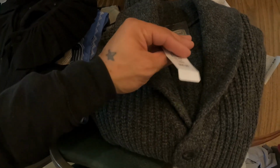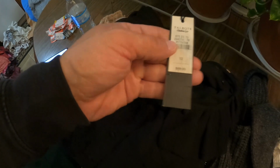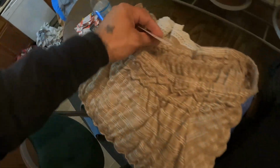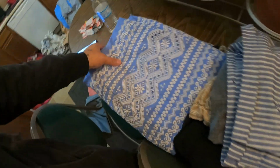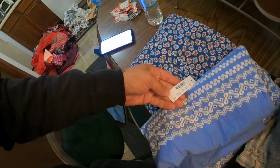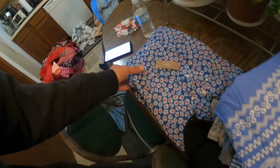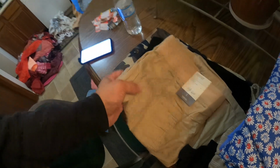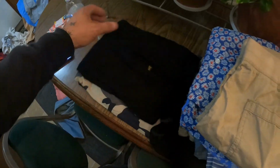And then we got all this new-with-tags stuff. New with tags LL Bean, MSRP of $99. New with tags Talbots, MSRP of $99. Maurices, $39. Another Maurices, $39. We got some lower end stuff like Massimo. Got a couple of new with tags J.Crew items. Those will probably go for like $20 to $25 a piece too. Then we got another Style & Co. and INC. These are like Macy's brands, and then this is like some low brand stuff I never heard of.